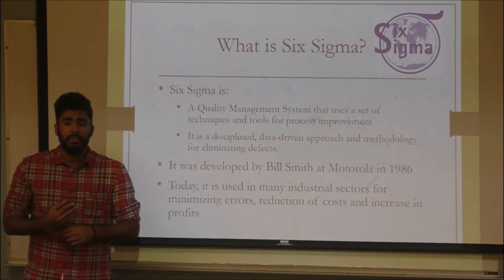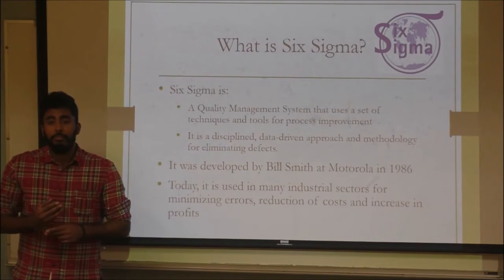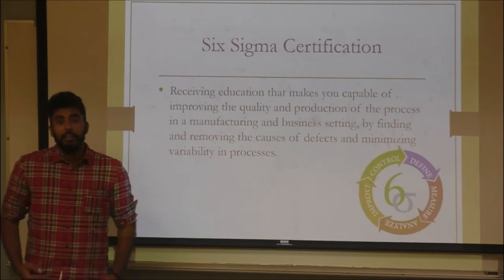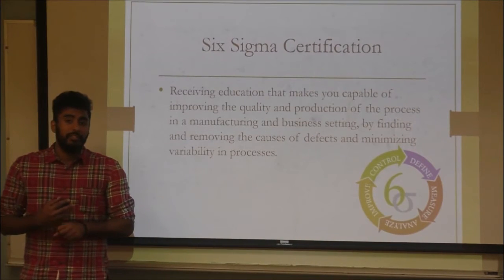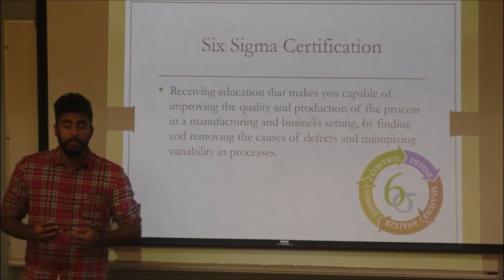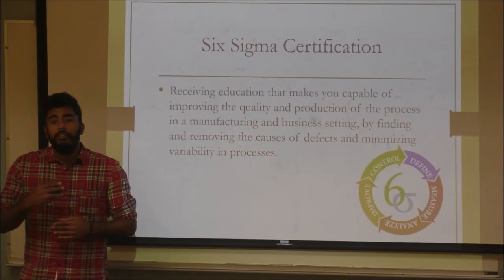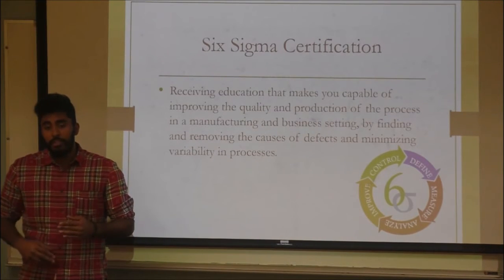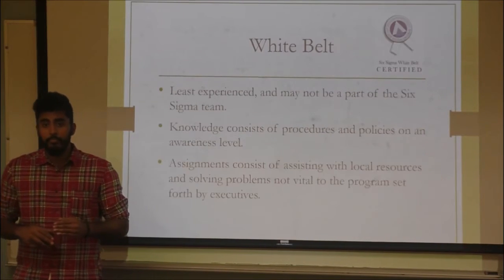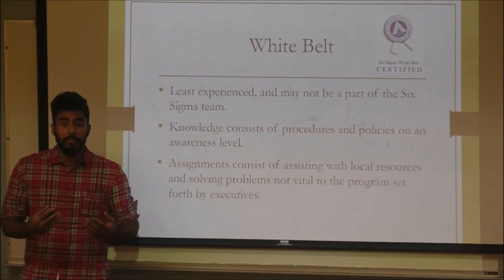Today, Six Sigma is used in all aspects of the industrial sector to reduce costs, increase profits, and decrease or eliminate defects. What is a Six Sigma certification? Six Sigma certification is where you have the knowledge and workings of Six Sigma principles and are able to use it in your sector of business and follow the quantified steps and procedures set by the executives in the teachings of Six Sigma.